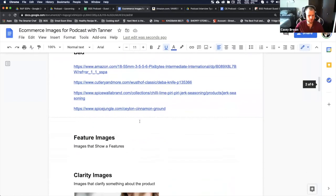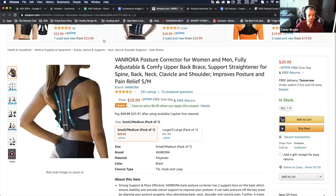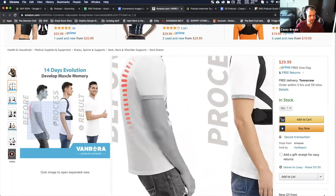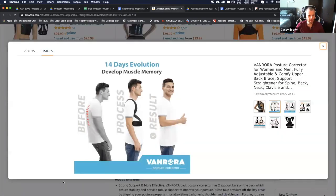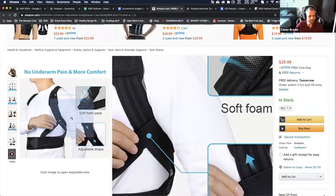I'm going to go through this and show examples on the fly. So a feature image, right? It's images that show the different features of the product. So for the people on audio, we're looking at my screen right now. Well, that's not a feature image. Let me see here. Okay, here's a feature image.